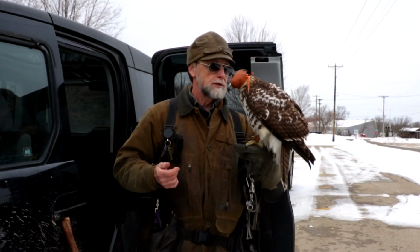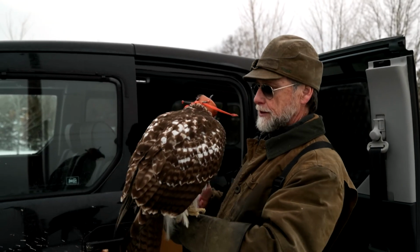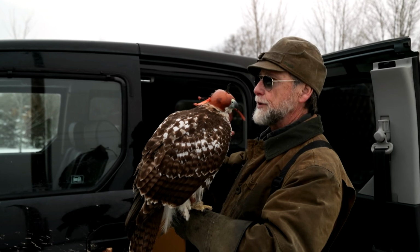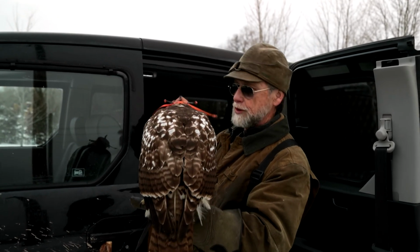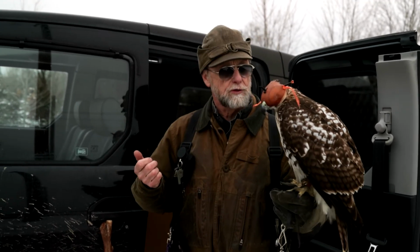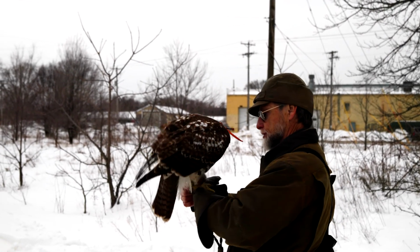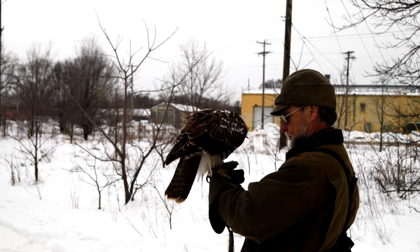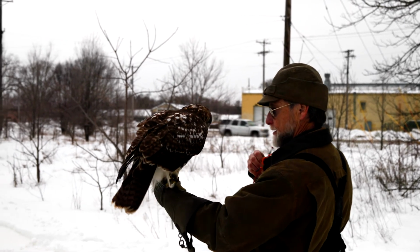So anyway, she's getting ready to go. She's got a hood on right now. The hood keeps her calm, keeps her from being distracted by anything in the distance. And you can basically remove the hood when you're ready and do the flight when it's time. So it's an extremely useful tool. As you can see right now, she's in that state of being ready.